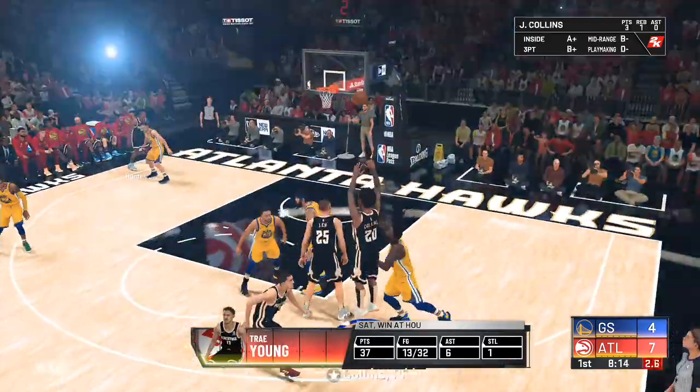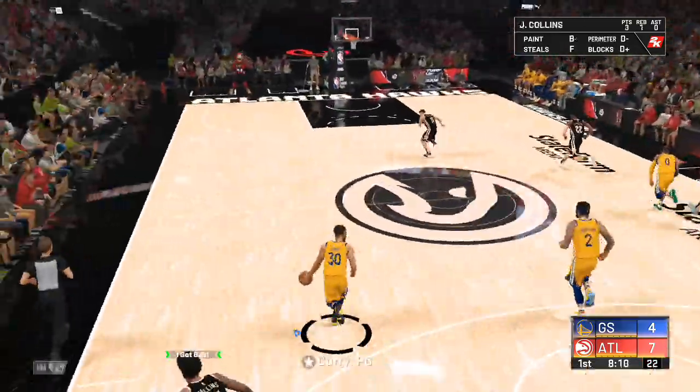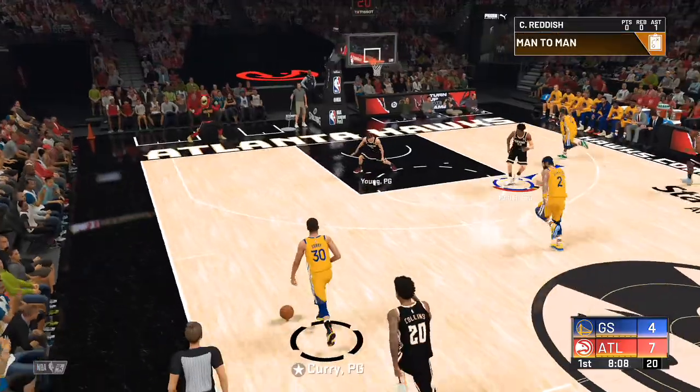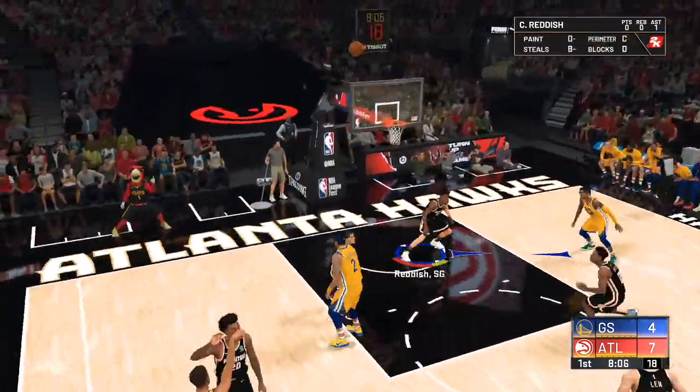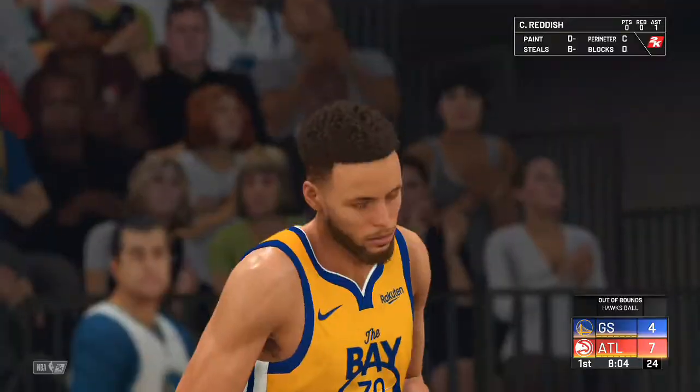The Hawks need to get off a shot here. That's tipped. Not sure if that's the shot you were looking for, but it's a fairly clean look. Almost have to take it. Out of bounds. It'll go to the Hawks.